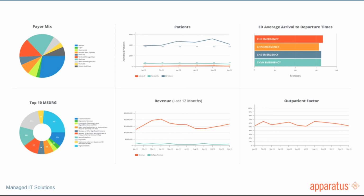And then these last two panels, the middle bottom and the bottom right, those are more financially oriented. So the first one is the revenue versus the self-pay revenue for the last 12 months, and then the one next to it is the outpatient factor for the last 12 months. So how much of our revenue is coming from outpatient procedures versus emergency room and admits.